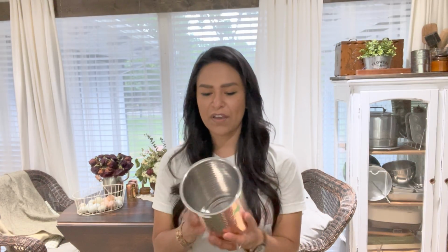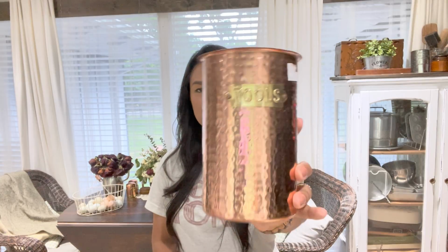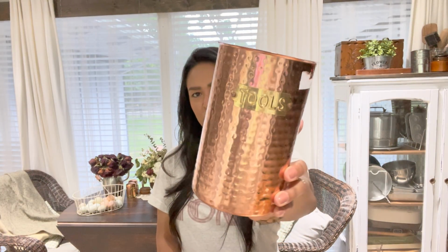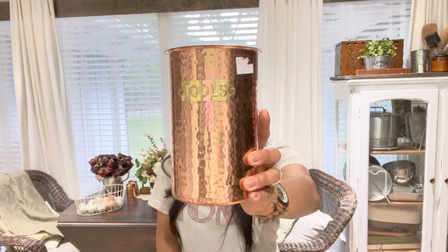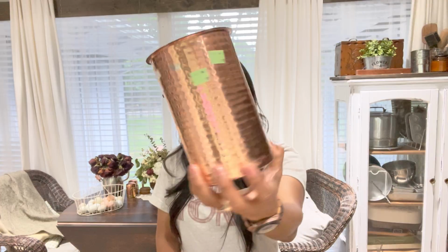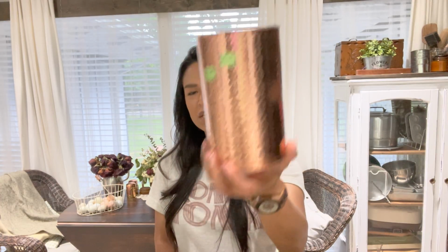Okay, next I found this. It is a tools copper canister. So you could use it for cooking tools, cooking utensils, whatever you want to use it for, flower pot, it doesn't matter. This one was $3. I picked it up because copper does very well, and if I don't keep it, then I will resell it in the shop. So this is one that I'm debating on keeping. It is a pewter metal divided condiment dish.